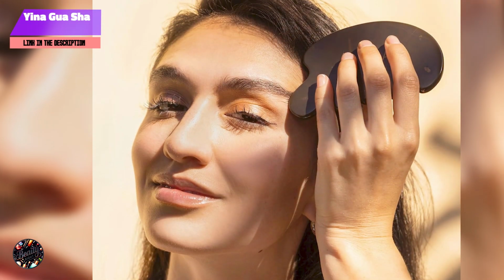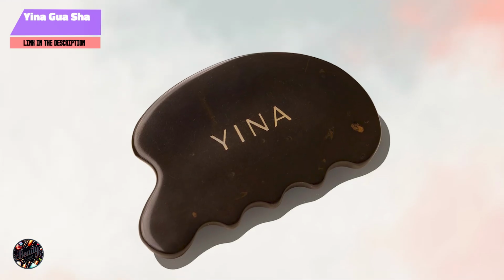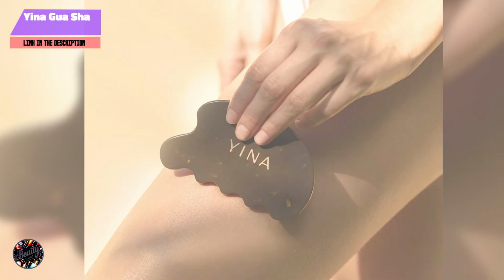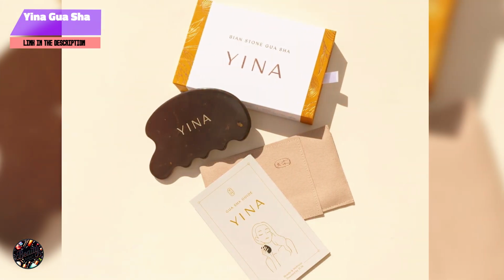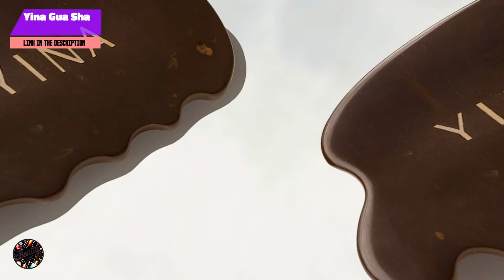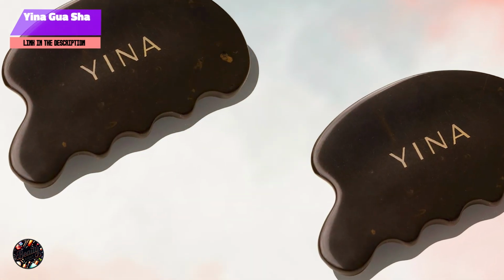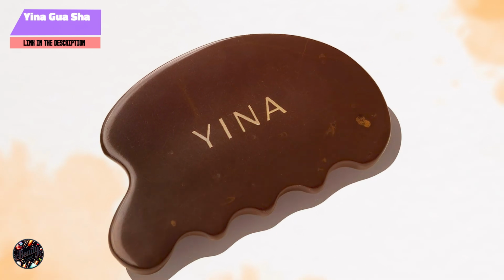The Yina Gua Sha is lightweight, portable, and comes with a protective pouch, making it easy to take on the go or store safely. Benefits and usage: the Yina Gua Sha tool offers a range of benefits for the skin, including improved circulation, reduced puffiness, and a more defined facial structure. Green aventurine is believed to help reduce stress and anxiety, making this Gua Sha tool an ideal choice for a calming and soothing experience. To use, apply your favorite facial oil and gently glide the tool along your face, focusing on areas that feel tense or swollen.